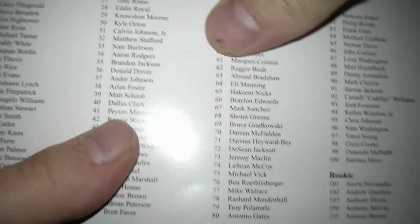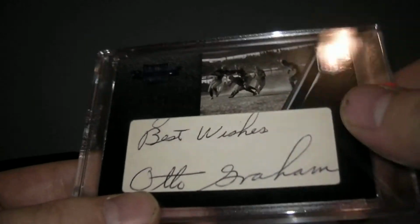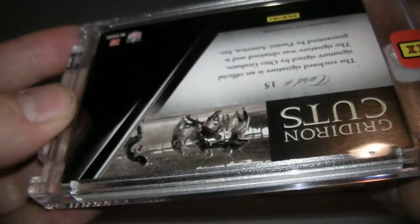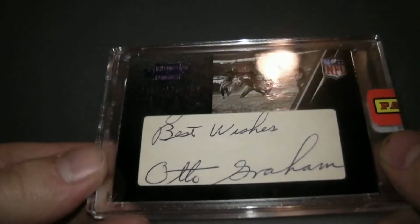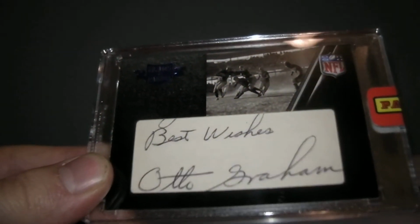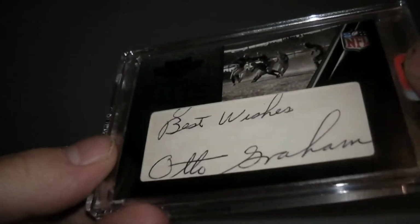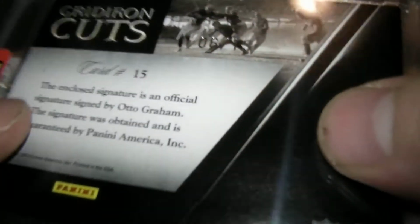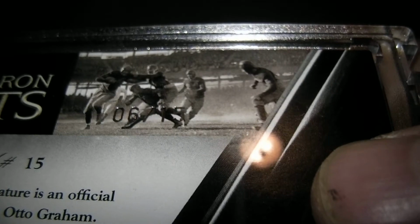Let's check what we got for the last one. Whoa, Otto Graham. Gridiron cut. Haven't gone in a while. Muggy asked about this. When's the last time you hit a gridiron cut? You ask and you shall receive, my friend. Otto Graham out of 15. 15, I think. Yeah, hard to read. Yeah, 6 out of 15.